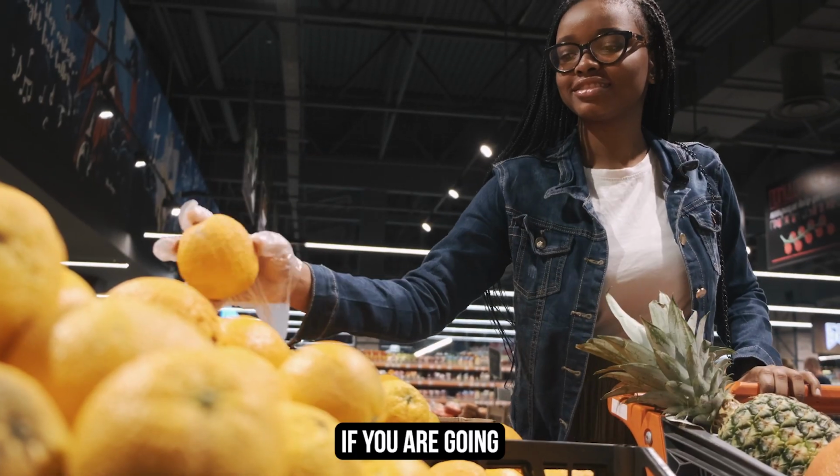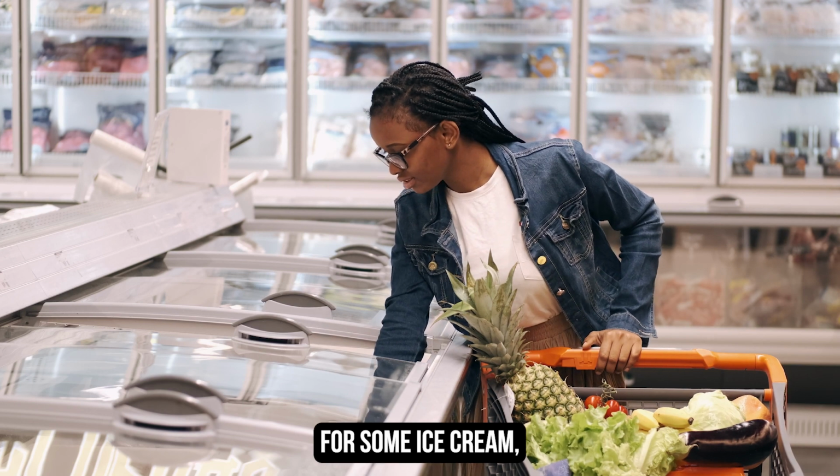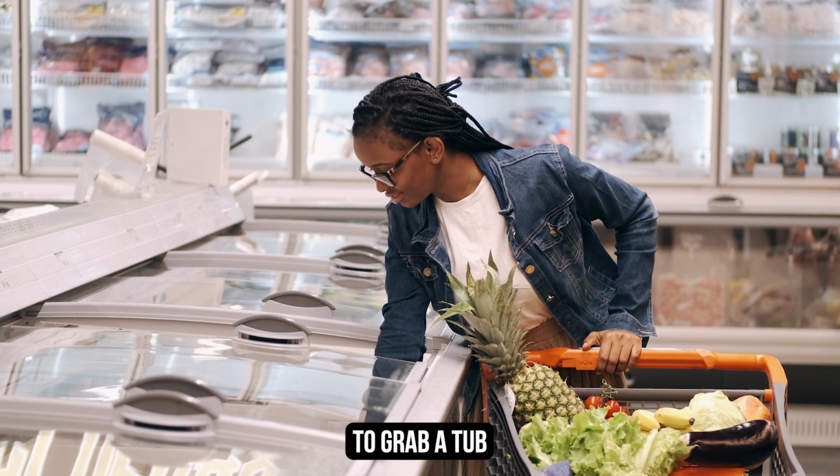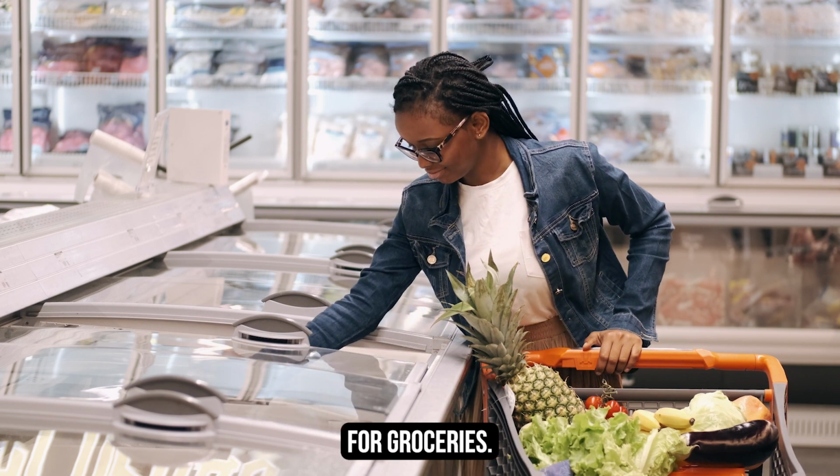Another example is if you are going grocery shopping and you started to get a craving for some ice cream. You were about to open the freezer to grab a tub of your favorite flavor when you remembered to check your cash envelope for groceries.